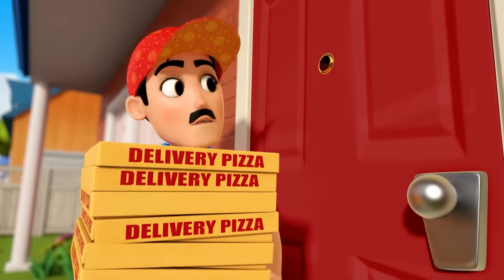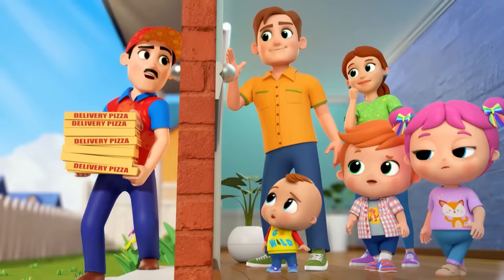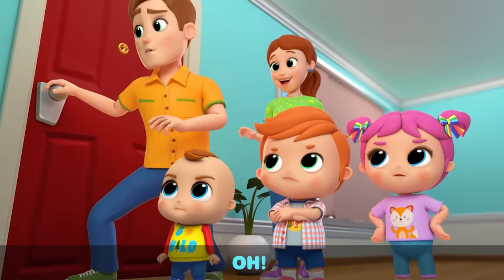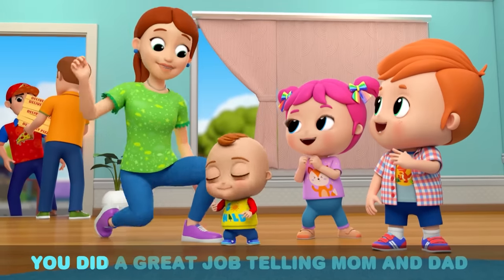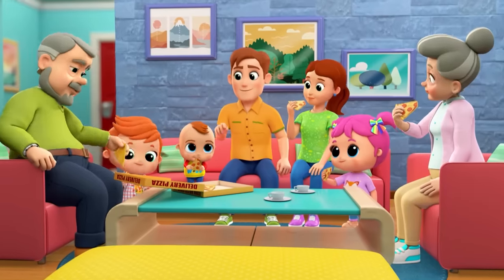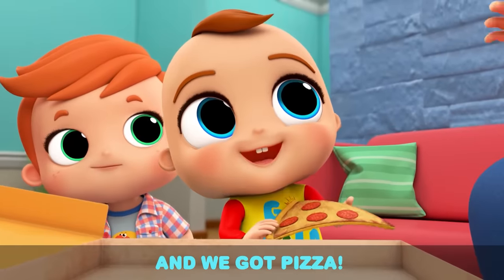Delivery. Mommy, Daddy, stranger at the door. Do you know the password? No, I don't. Daddy, don't open the door to strangers. Oh, it's just the pizza guy delivering dinner. You did a great job telling Mom and Dad when there's a stranger at the door. Yay! Today, we had fun and we learned what to do when someone knocks at our door. And we got pizza!